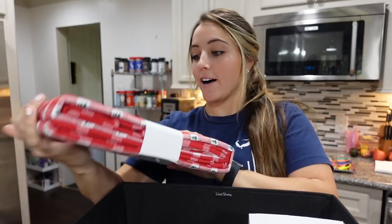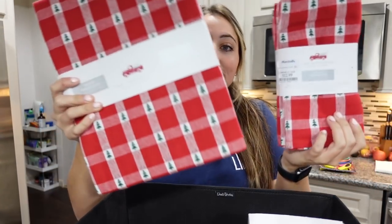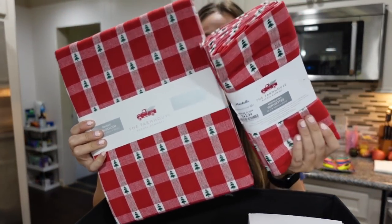And then the only things related to Christmas that I got was this tablecloth and napkins. I just want to kind of make our table look a little bit cuter because it is not cute. And I'm hoping to replace it soon, but for now I have these cute little farmhouse tablecloths with napkins that match. I am just trying to make our house feel nicer overall. I want it to look cute because it doesn't. It's just kind of cluttered.